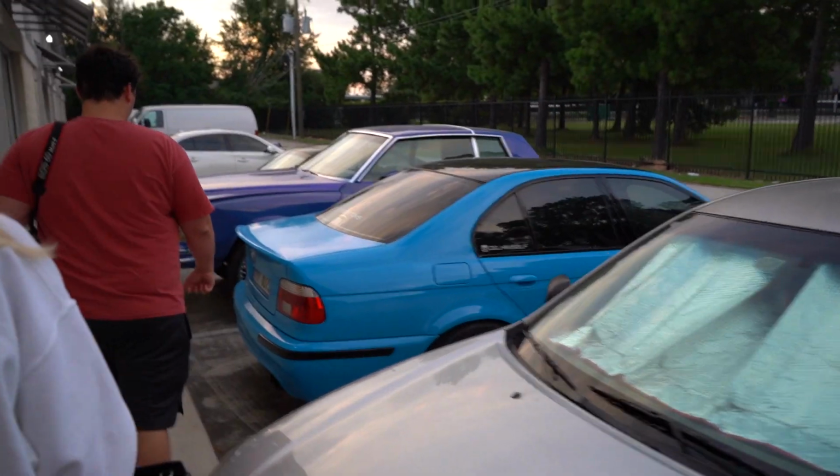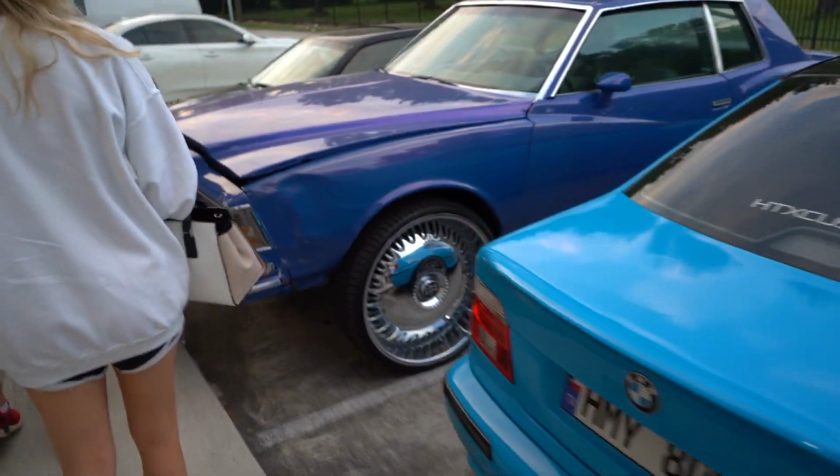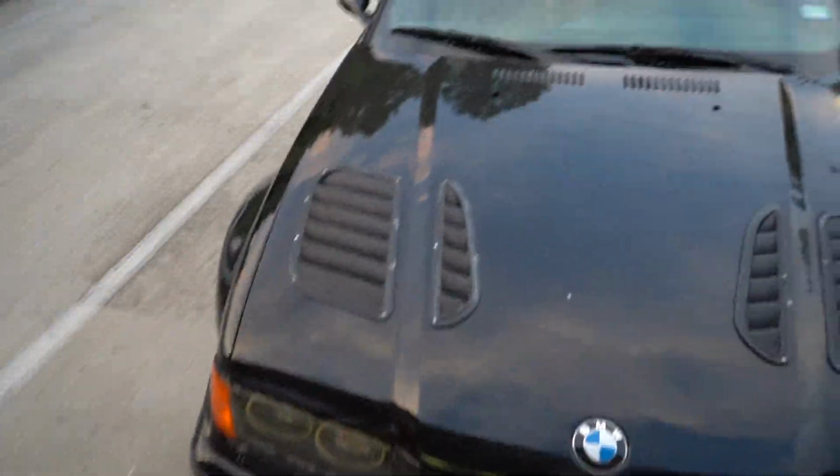Let's get to it. We do have a very nice E39 M5, and a big old donk here on some dubs. Yes, sir, Monte Carlo. Oh, and the little wide body molded 3 Series, M3. There are a few more little details to touch up on the boy's car, so here we patiently wait in the waiting room of H-Tech's Customs.